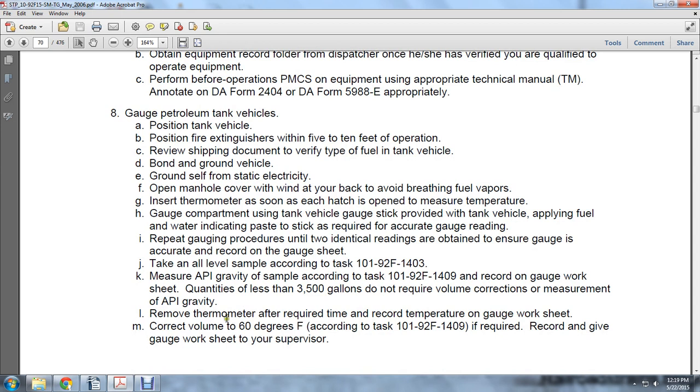Correct the volume to 60 degrees Fahrenheit according to task 101-92F-1409. If required, record it on the worksheet and give it to the supervisor.